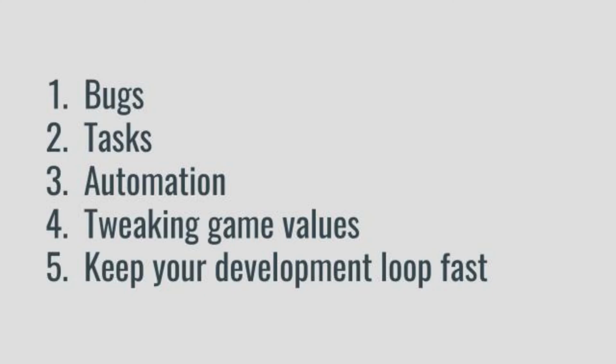Look for the activities in your project that give you a dopamine hit. That might be checking off tasks, or maybe fixing a tough-to-crack bug, or automating your workflow with a script, or maybe it's perfecting game design values in your game.